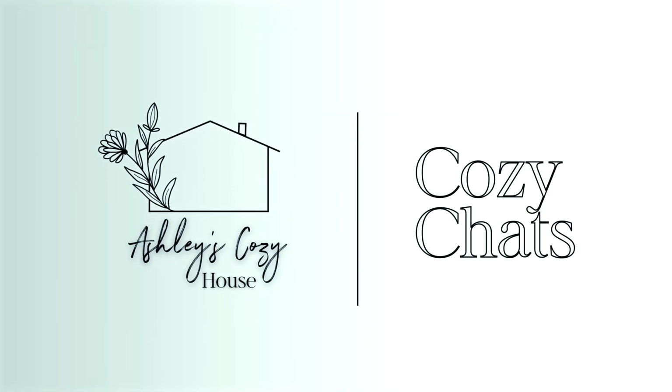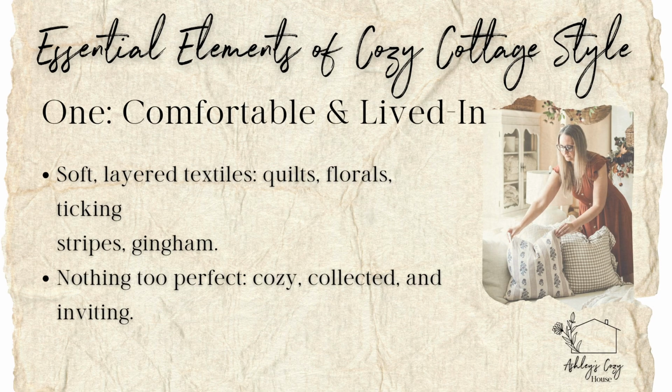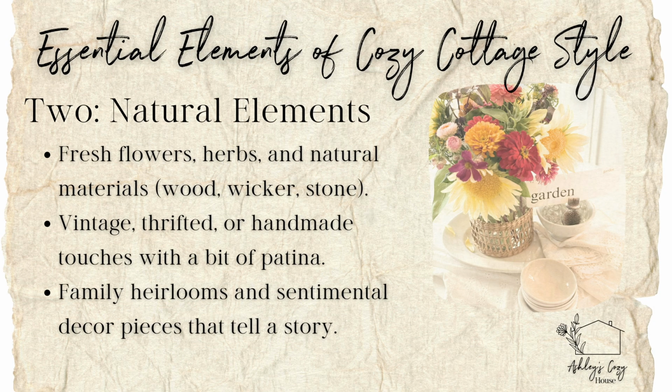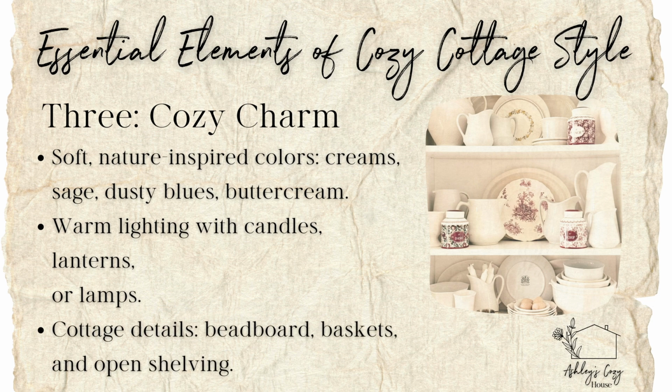In this week's Cozy Chats, I am sharing 3 essential elements of cozy cottage style. Whenever I am shopping for pieces for my home, I try to keep these 3 things in mind: comfortable and lived in, natural elements, and charm. This helps me to focus on selecting pieces for my home that reflect my style.